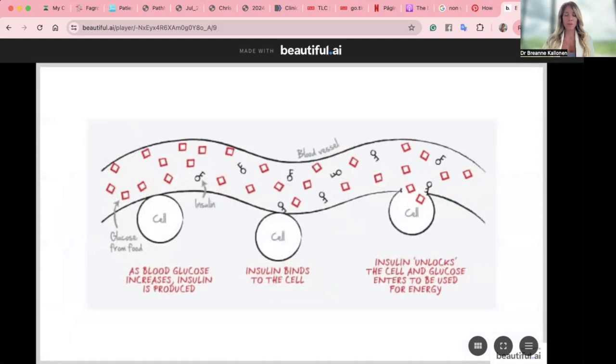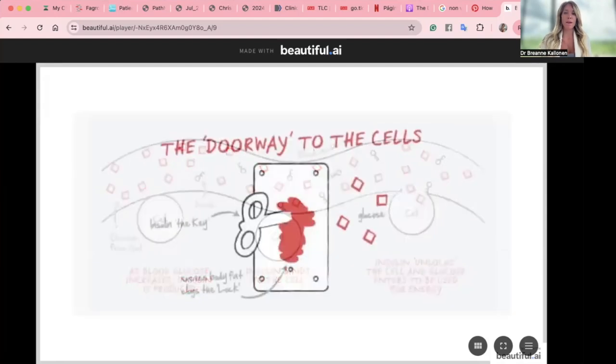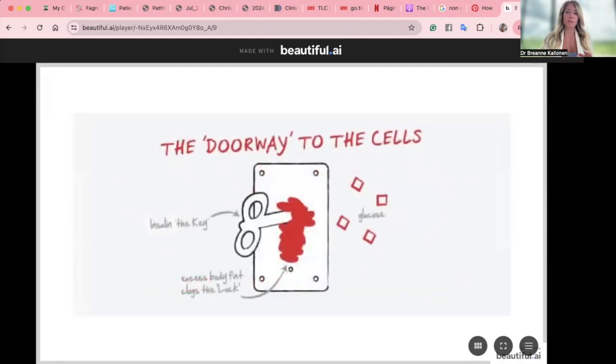This is really important. You want your cells to be getting glucose so that your muscles can work, your brain can work, so that you can feel good, you have good energy. And of course, by getting the glucose into the cells, it's going to reduce your blood sugar. So your overall risk of things like prediabetes and type 2 diabetes goes down when your blood sugar is under control. You can think of insulin resistance as an issue with the lock and key.